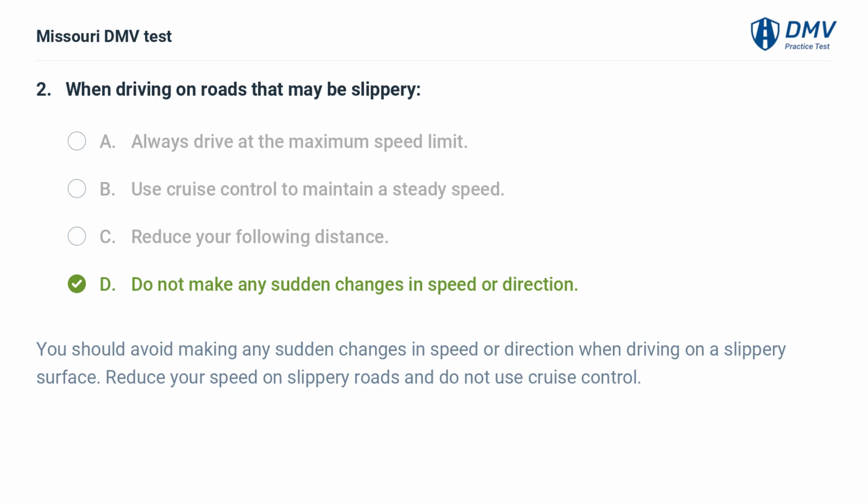D. Do not make any sudden changes in speed or direction. You should avoid making any sudden changes in speed or direction when driving on a slippery surface. Reduce your speed on slippery roads and do not use cruise control.